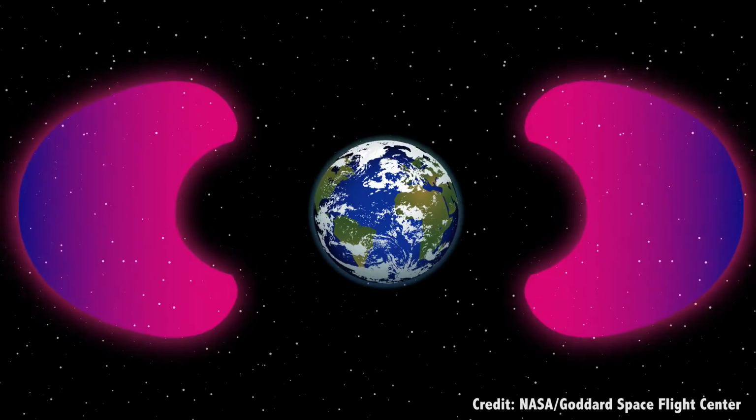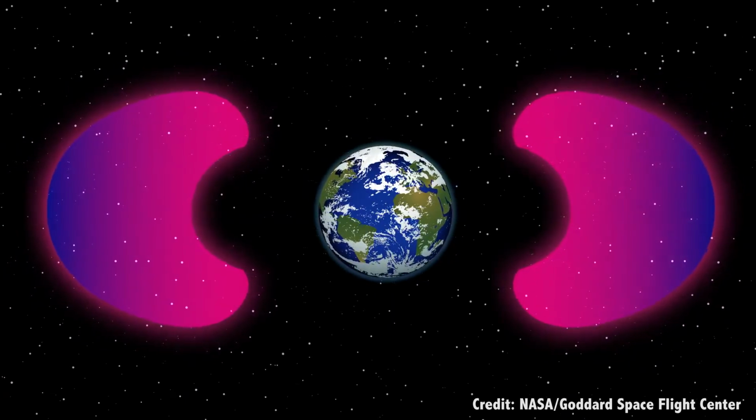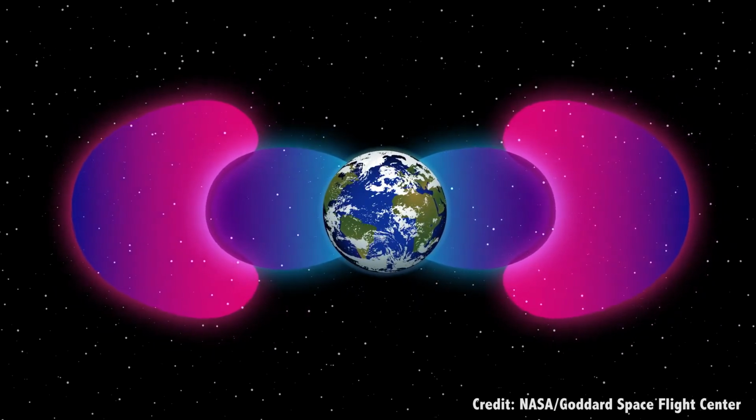One of the most fascinating discoveries in the last few years is how human activity interacts with the Van Allen belts. In 2017, scientists reported an unexpected result. Low-frequency radio signals from Earth seem to push back against the Van Allen belts, creating an artificial bubble around the planet.